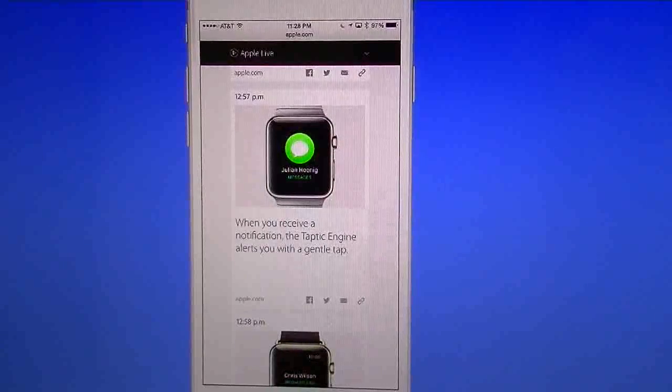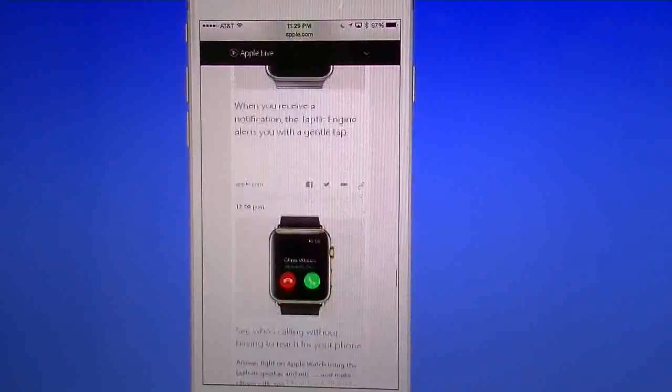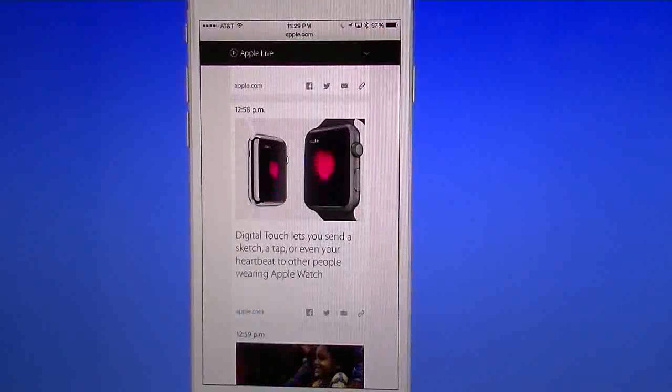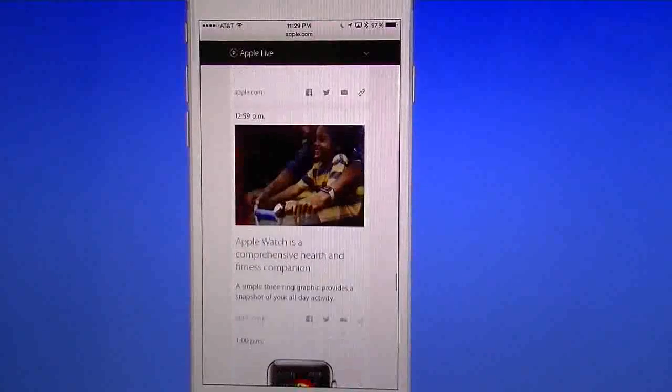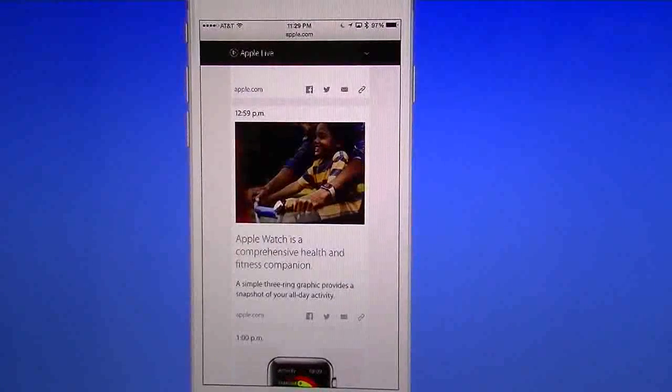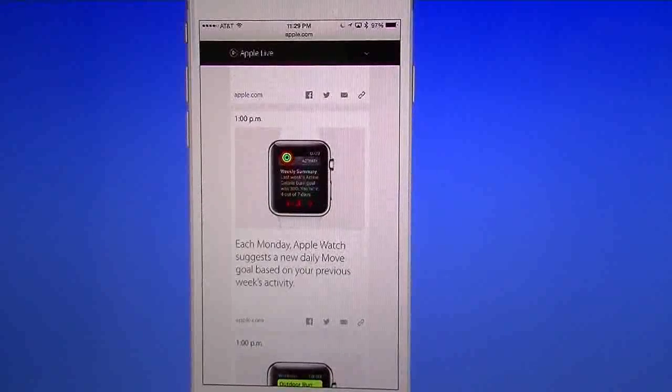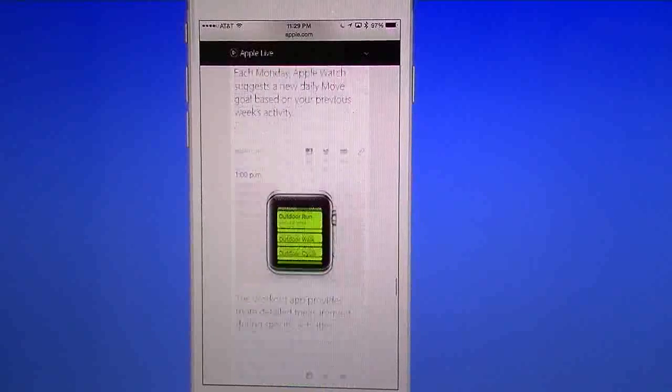When you receive a notification, you have this thing called Taptic Engine that alerts you with a gentle tap. Now you can see who's calling you without having to reach for your phone, and you can answer it as well on the watch. So you can basically be talking to your wrist. That's pretty much what you can do. Of course, you have Digital Touch where you send your sketch and all that to the other person. And then they talk about how it's comprehensive with health and fitness. So you have this feature in here which encourages you to move more instead of sitting less. Then of course each Monday it suggests a new daily move activity. So it's got some good activity information in there.